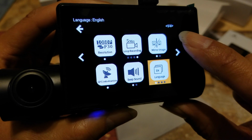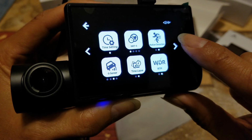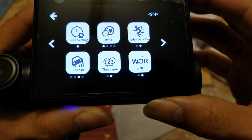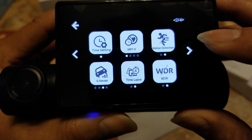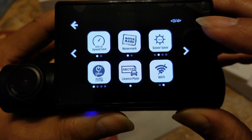So this is page 1 of 4, so there are many menus I could select from. And here's a time setting. Well, actually, I'm not going to go over all this right now. I will save it for the in-depth full review.